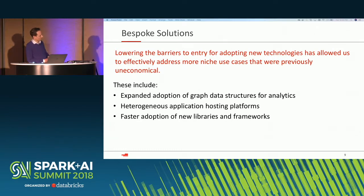The heterogeneous application hosting platforms speaks to some of the model deployment we heard about today. So in Azure, we do use the machine learning deployment solution that they have, where it deploys a model as a Kubernetes cluster, provides you a Swagger document, and gives you one user interface to manage all those models, those endpoints, and their API keys. But we deploy on a number of other platforms, including Azure Service Fabric and Azure Container Services, depending on the use case. That was really difficult for us to do.